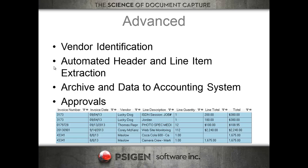Now, the last, or the most advanced from an automation perspective, we automatically classify and identify vendor invoices that are scanned. We not only extract the header information, but also the line item data. We integrate with both your accounting and your content system, and we provide the ability to do web-based approvals as well if you do project-based accounting. So in this example, your clerks will look at a spreadsheet-based QA interface where all the data has been extracted. Click OK to accept the results, and you're off to the races.